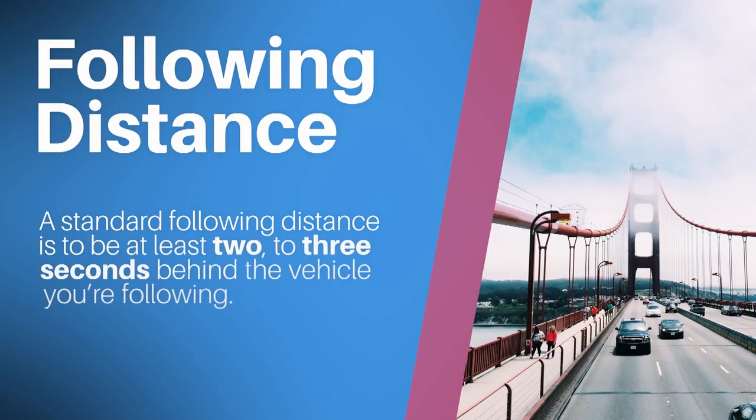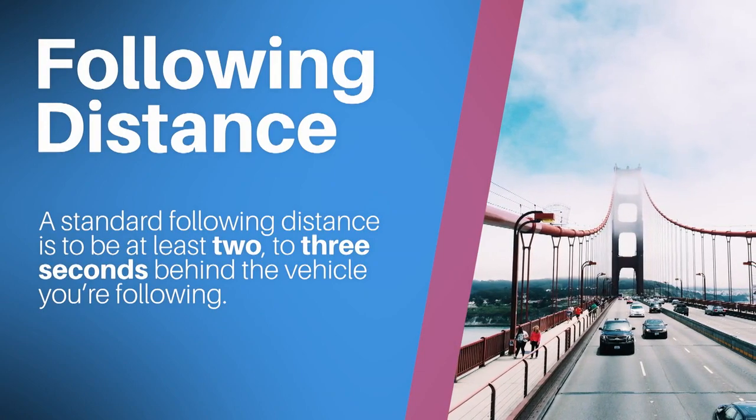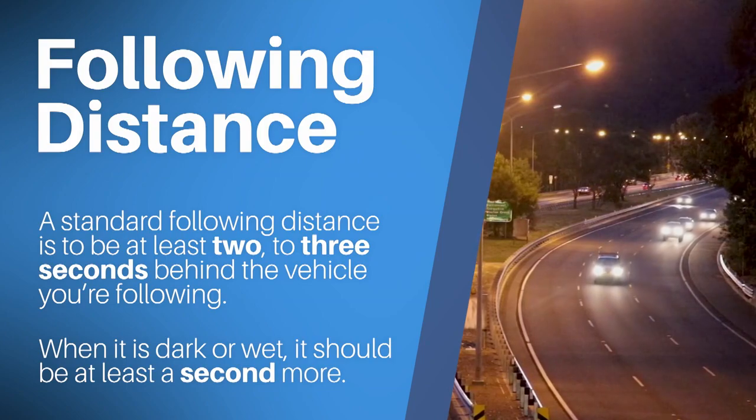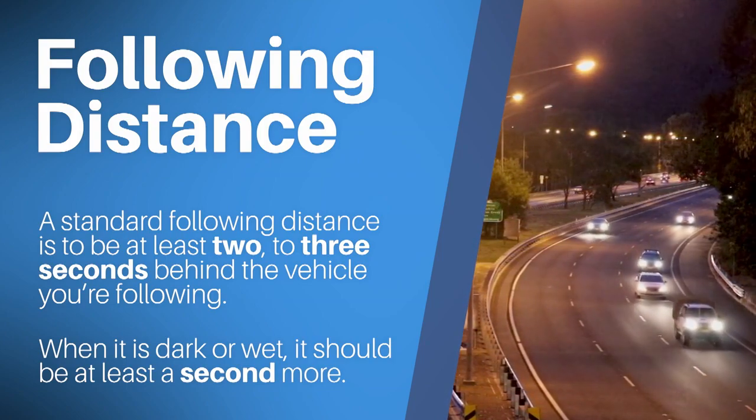Up until now, most of our instruction has been aimed at normal driving conditions, and along the way we mentioned how to adapt to poor conditions. For example, a standard following distance is to be at least 2, preferably 3 seconds behind the vehicle you're following. But when it's dark or wet, it should be at least 1 second more than that, and even more when it's icy.